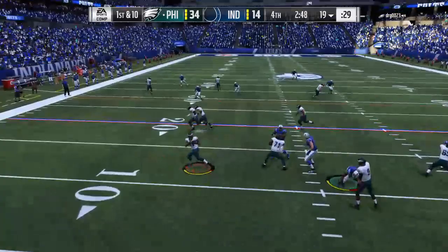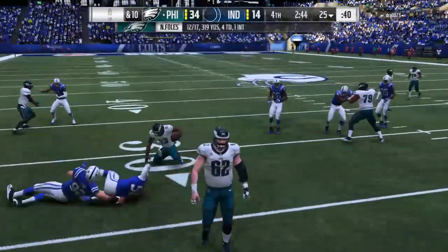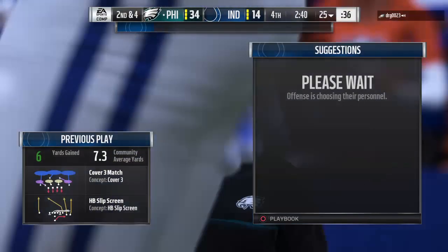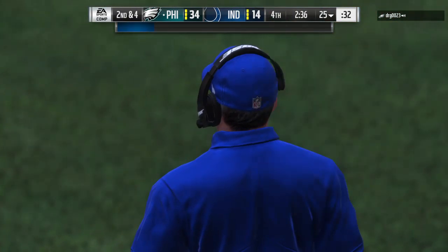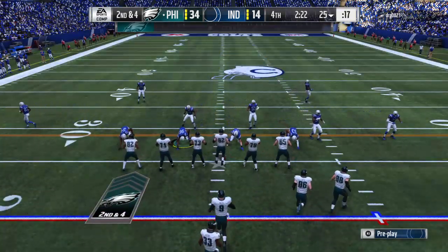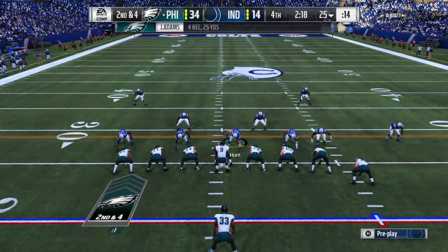Here's Foles. They'll try and set up the screen. It's complete. And down he'll go at the 25. A nice little screen. They get 6 on first down. For a second there, I thought that might break big. Screen pass. Looked like it was coming together. Looked like there was an opening. Still, ended up with a solid game. 6 yards was the pickup on the last completion, so here's 2nd and 4.